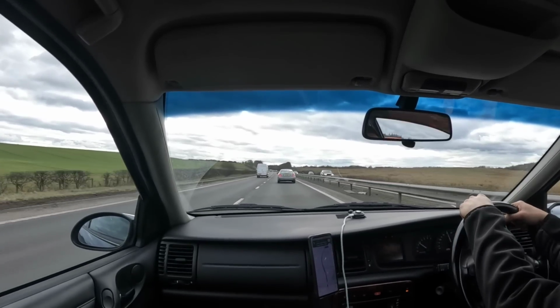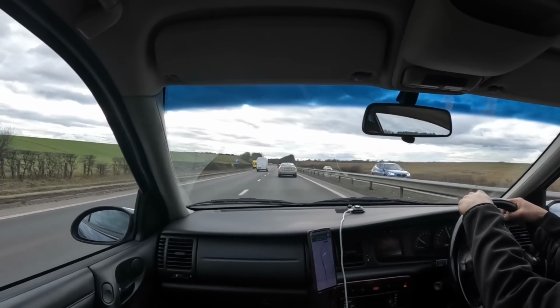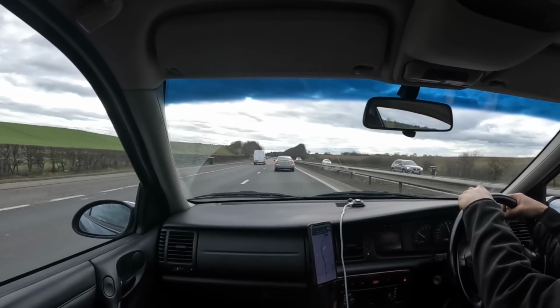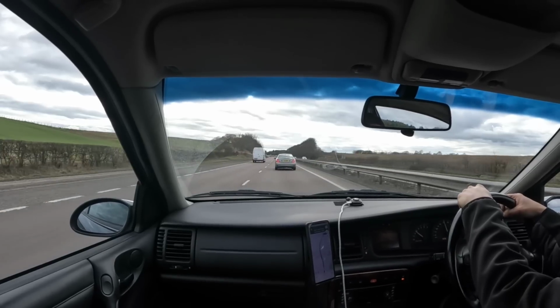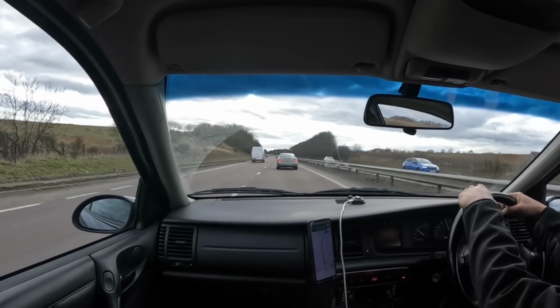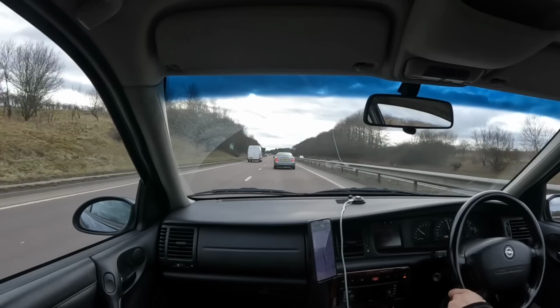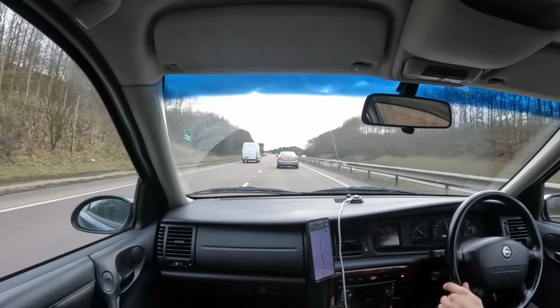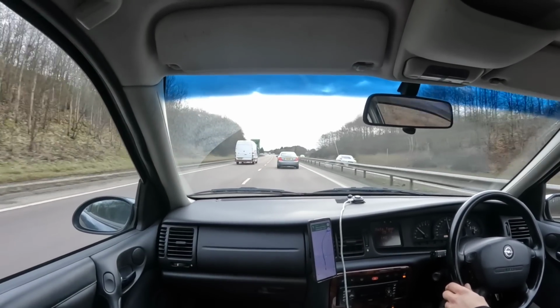Scam van wanker. You could be doing something useful. No benefit to anything sitting on a dual carriageway pointing a camera at people trying to get them for doing basically nothing.